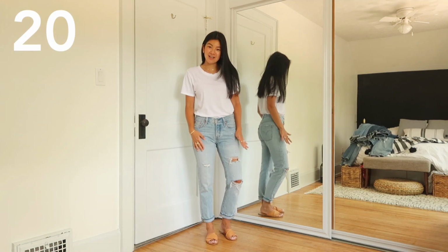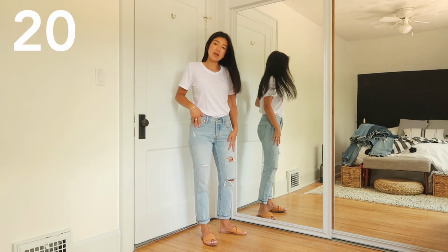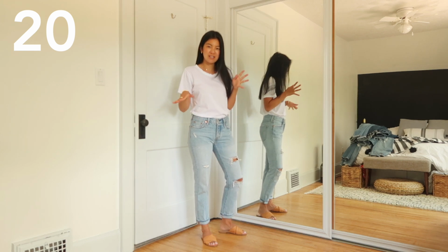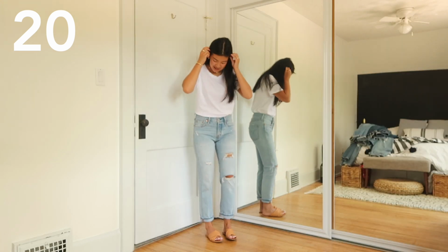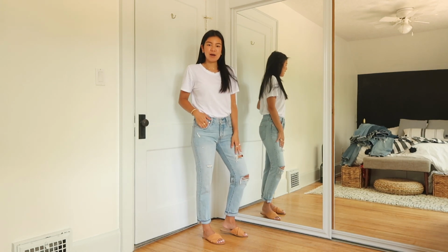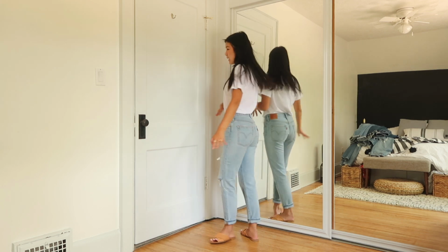These are the Levi's 501 Tapered. So they are a little bit lower rise. I don't really know why, because they're still 501s, but they are definitely more low rise. These ones are a light wash and they taper like the name says, but I roll them up once just to give it a little bit more crop.